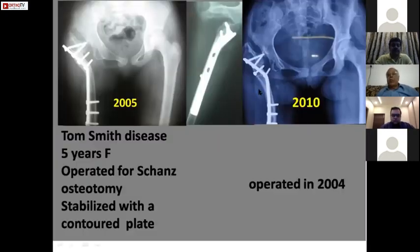So this is a Schanz osteotomy. It is an angular type of osteotomy. McMurray osteotomy is a translation type of osteotomy, but Schanz osteotomy is an angular osteotomy. This is performed at the level of the ischial tuberosity. The distal fragment is abducted.